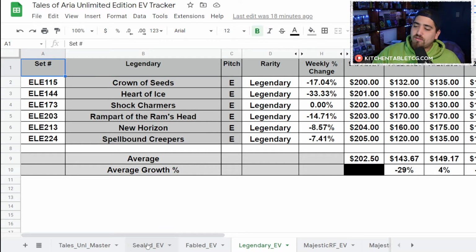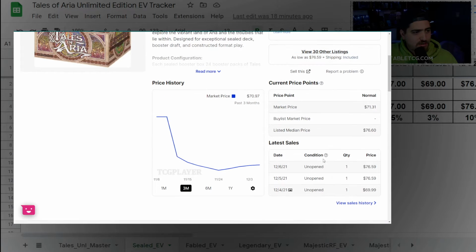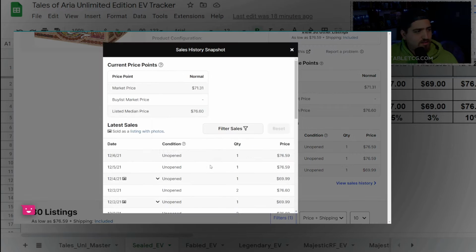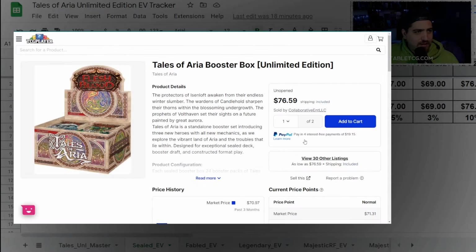Anyway, let's hop in for Tales of Aria. See where we're at. Sealed product right now. Let's show you the sold listings on booster boxes. Sealed product, it's selling for about $70 to $75 on sold. There's just like one box a day is what seems to be what's happening. But unlimited, not really moving.